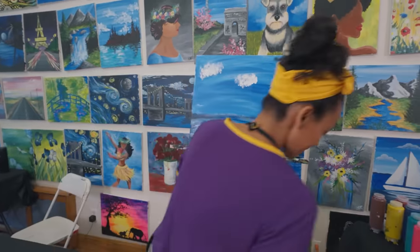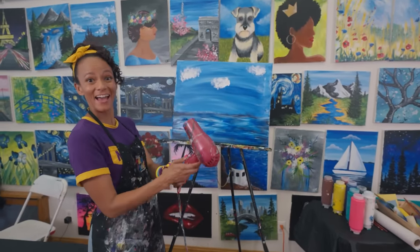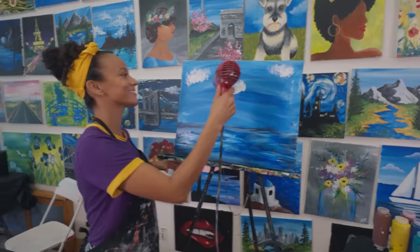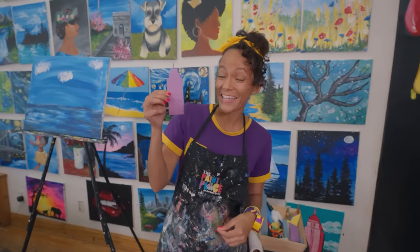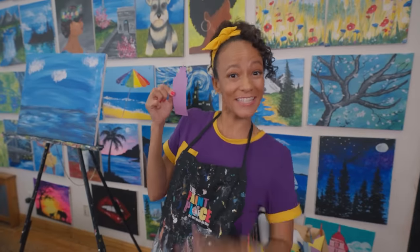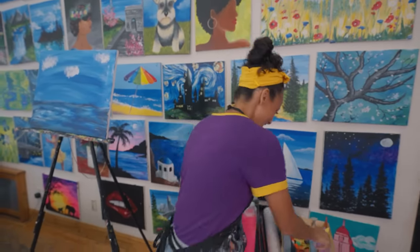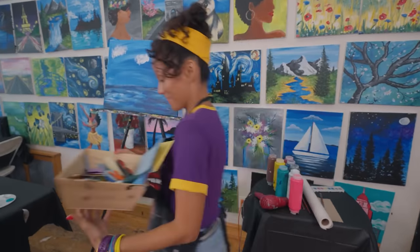All right, let me get. Now let's dry the clouds. Okay, check it out. It's the Empire State Building. I'm gonna have that building in my New York City skyline. Okay, let's put some buildings on my canvas.